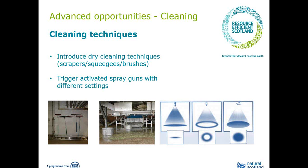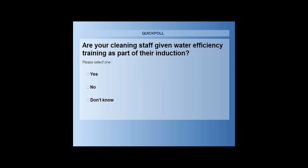So quite high numbers of no at the moment. So that's an opportunity there which could help to exploit some more water saving opportunities. I'll close that and share the results with you just now. It's relatively close. That should be on screen now. I'm surprised how few have got any. I would have thought there would be a couple of people on the line that might know of cleaning staff with some sort of induction training.